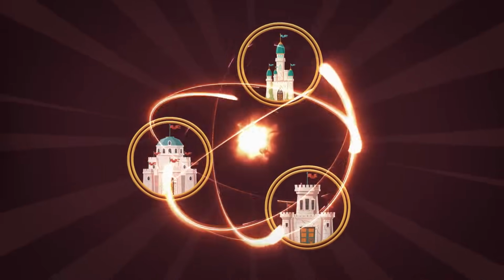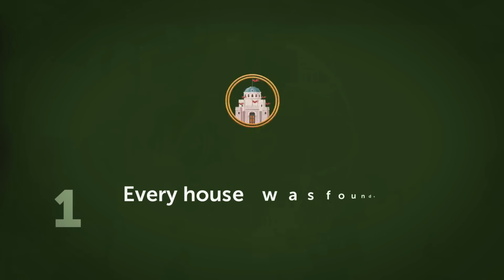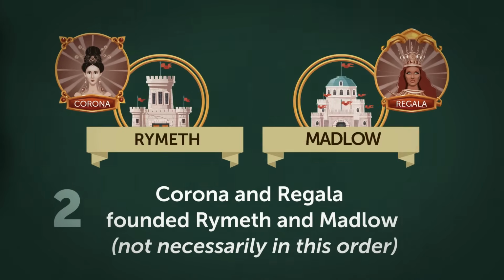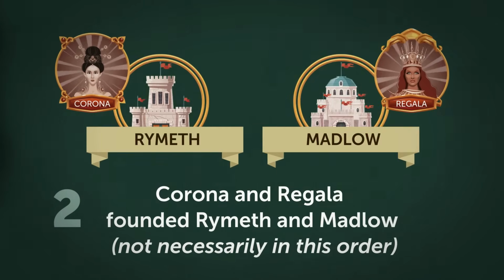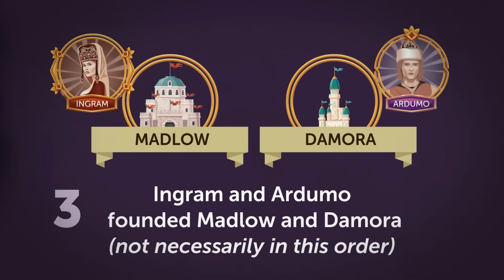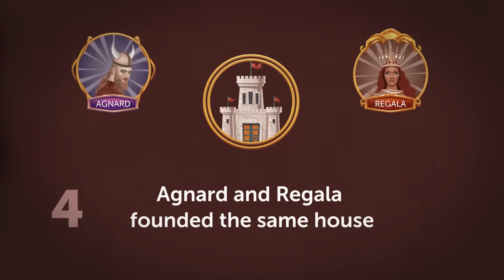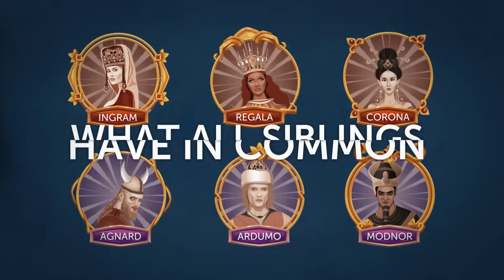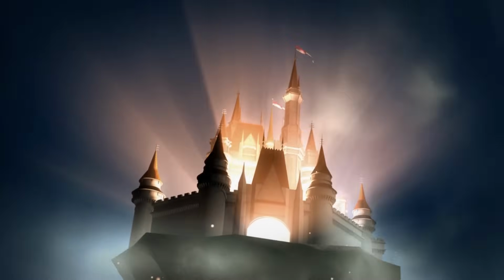First, you have to find out who founded which house. Here are some statements. Every house was founded by a brother and a sister. Corona and Regula found Rymeth and Madlo, but not necessarily in this order. Ingram and Ardumo founded Madlo and Damora, but not necessarily in this order. Agnard and Regala founded the same house. Now, after you figure it out, the next step is to guess the name of the secret house. To find it out, find what all siblings have in common. So, are you gifted enough to get sorted into that special house?